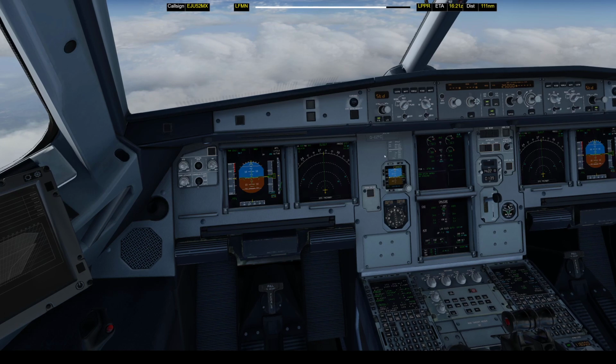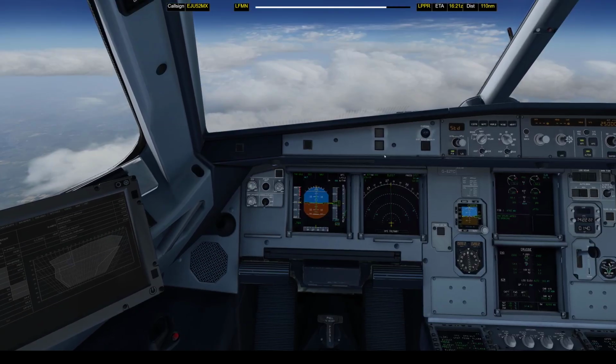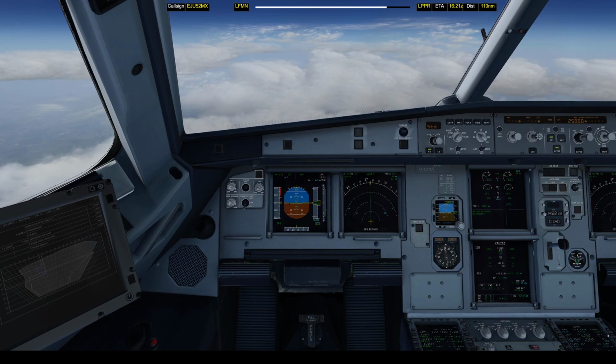Fraction 393 November, flight level 400. Fraction 393 November, Lisboa, squawk 4731. 4731, fraction 393 November.